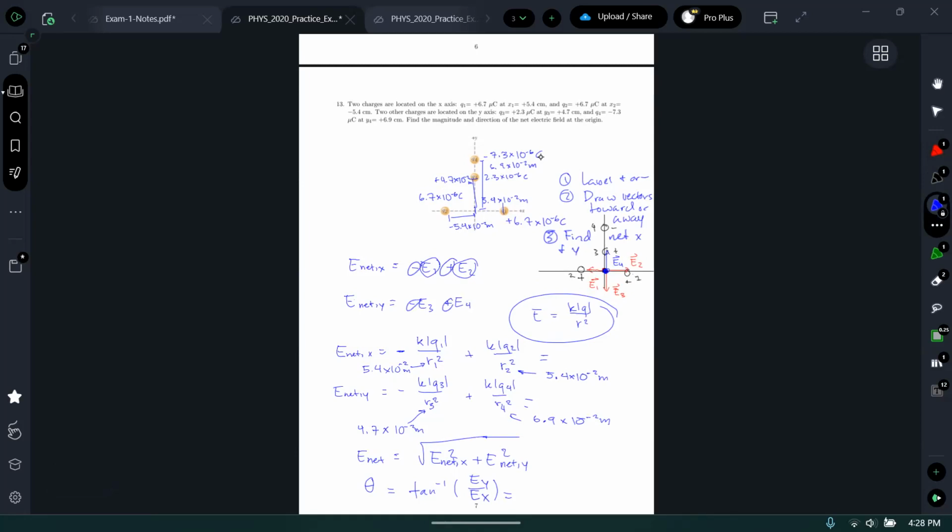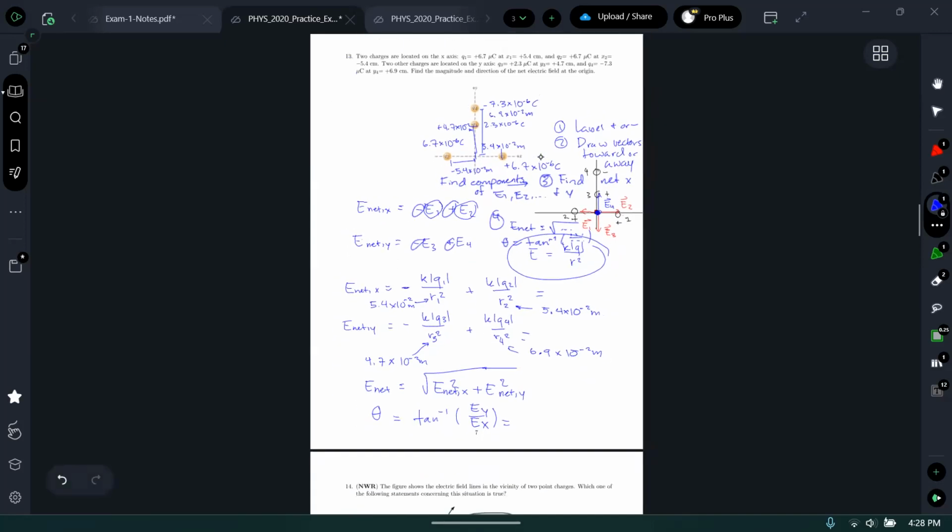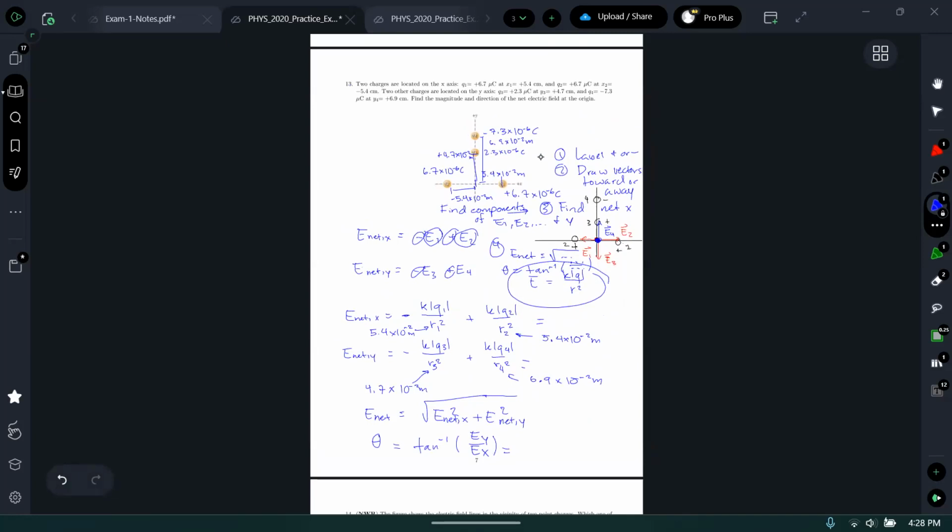I guess I should say for step three, though, if you need to find components of your field vectors themselves because they point at an angle, you need to do that as well. Find components of E1, E2, and so on and so forth. And then you can find the net X and Y from that. Then your net field magnitude is Pythagorean theorem, and your angle is the inverse trig stuff. So yeah, it's a lot of straightforward steps, but they're hard to remember to do one after the other.